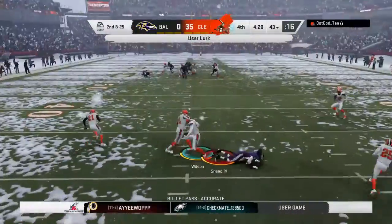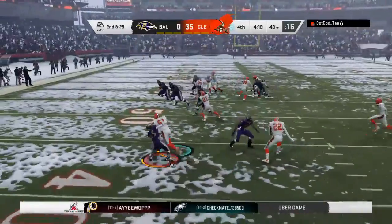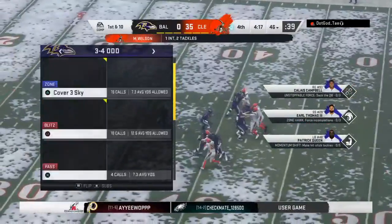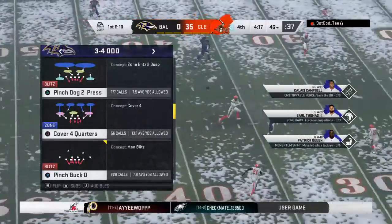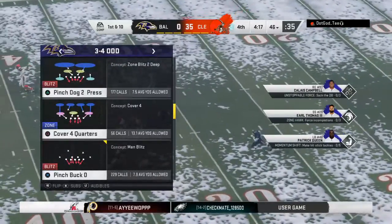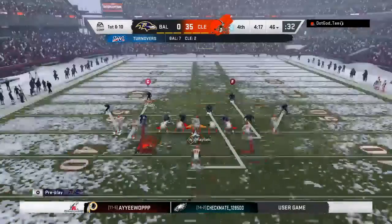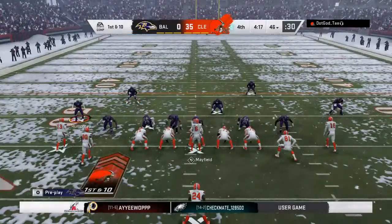And my goodness, another interception. Picked off by Mack Wilson. And the return out shy of midfield to the 46-yard line. The interception woes, they just continue to mount. He's thrown 5 picks. At this point, you got to be thinking, is it something between the ears?